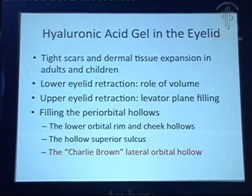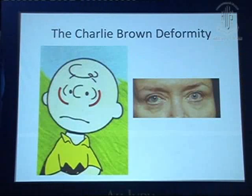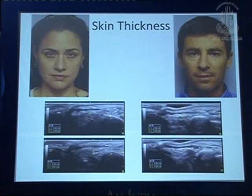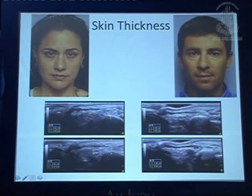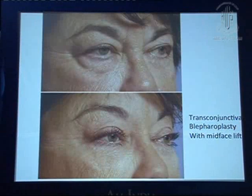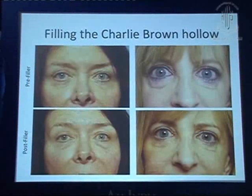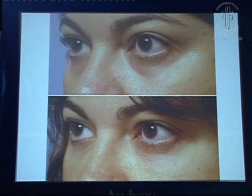And the last thing I'll mention briefly is this idea of the Charlie Brown hollow. This is my new name for this lateral orbital hollow, particularly noticeable in patients with thin skin, as you can see here with the ultrasound. Now, sometimes surgery in the lateral fat pad can help that. This patient was just treated with surgery to debulk the lateral pad. But more often nowadays, I'll try to fill that lateral orbital hollow.